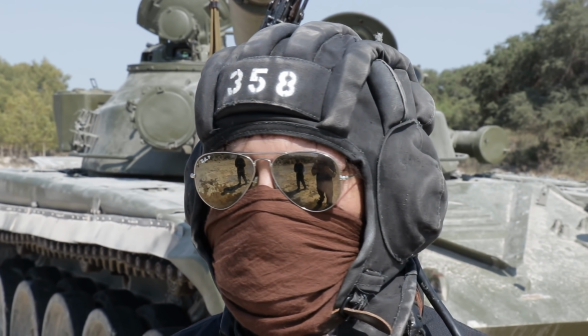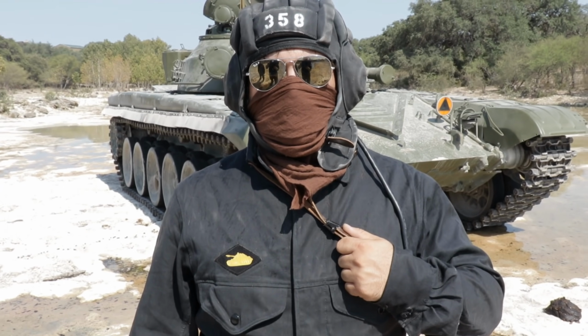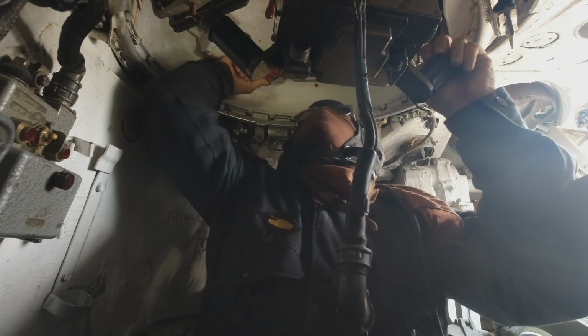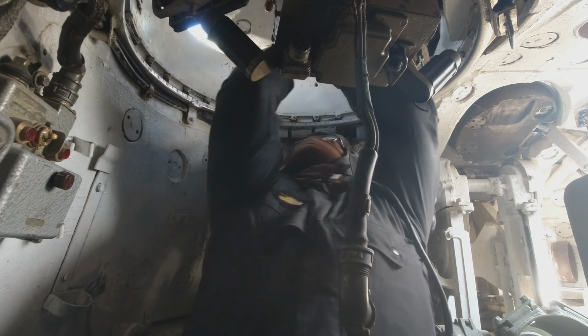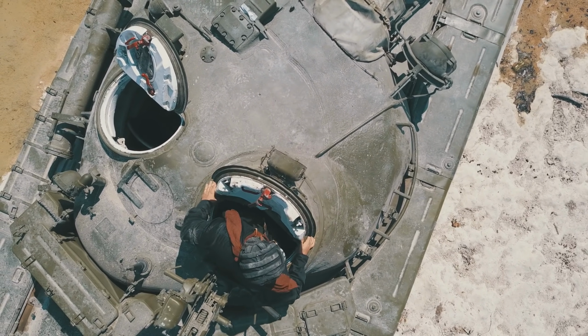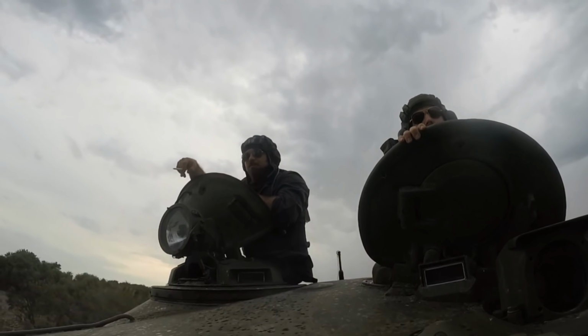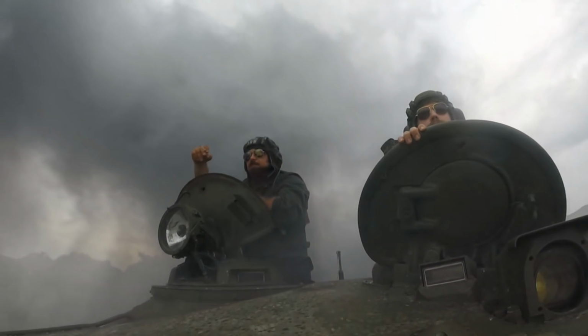The helmet that we have is the later TSH-4M summer version that includes a headset with throat microphone for the intercom. This helmet protects the crewman from bumping himself while working inside the tank and is obviously not ballistic. In fact, Soviet tankers never had any kind of ballistic protection besides the occasional fireproof suit, if that even counts.